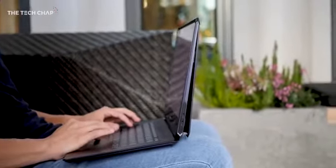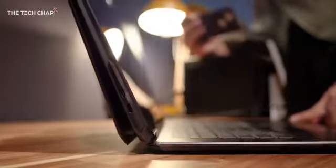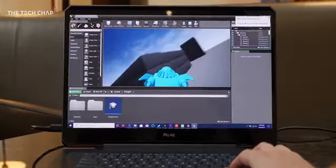Crazier still, nearly all the main components are actually in the lid behind the screen, the back of which flips out when you open the laptop for cooling. It's an absolute beast, and I love the innovative design as much as the crazy specs. But for $10K, I might just get the one.